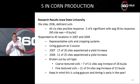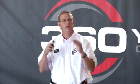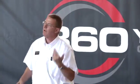Here's what I'm saying. As we think about it, there are fields, this field, other fields that have coarser textured soils, lower organic matter. I think we really need to be thinking about how do we get sulfur into the plant to help feed that plant and keep it alive? So let's bring it all home.